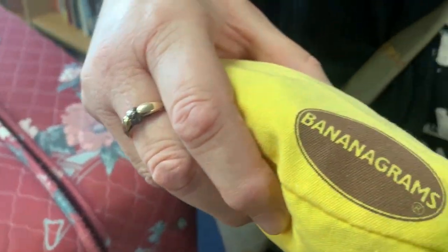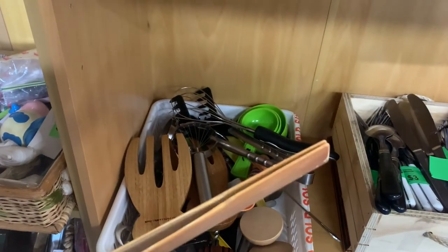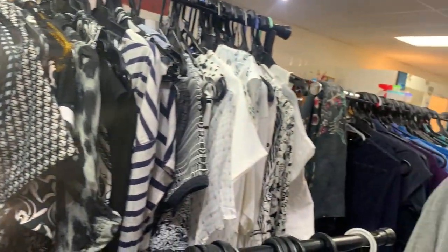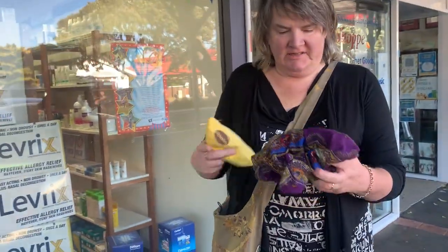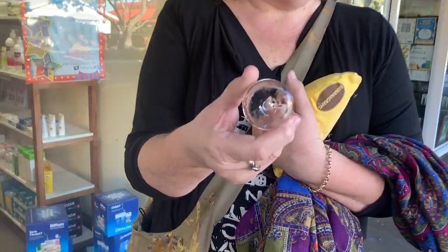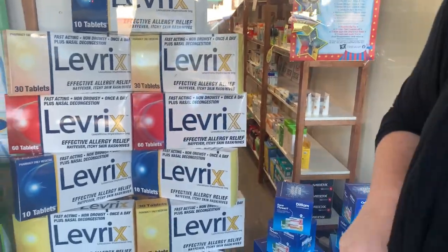Bananagrams. Oh, that's cool. They're all my colours. I got that nice scarf. Oh. Yeah. $8, I got this really lovely scarf. My favourite paisley. Bananagrams game. You're a darling. And two of these. I don't know what they are, but what I'm going to use them for is to put in the top of jars for weights. Yes, for preserving. Oh, awesome.